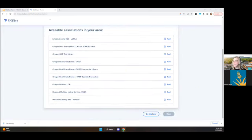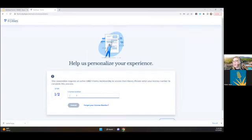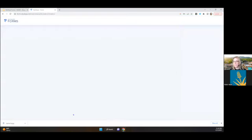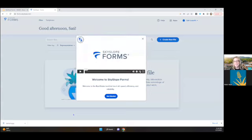So from here, you'll be shown the available forms for that particular state, and you can go ahead and add the NMAR forms, and you'll be prompted to enter your NRDS ID, just to validate that you have an active membership with NMAR. Easy peasy.